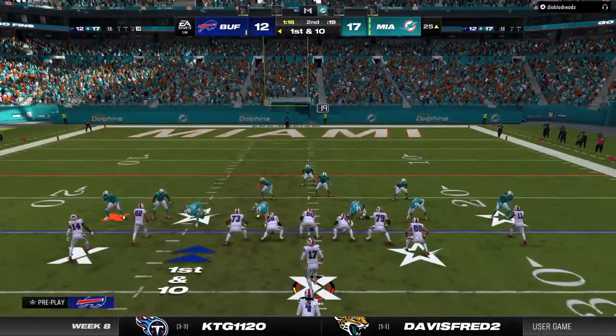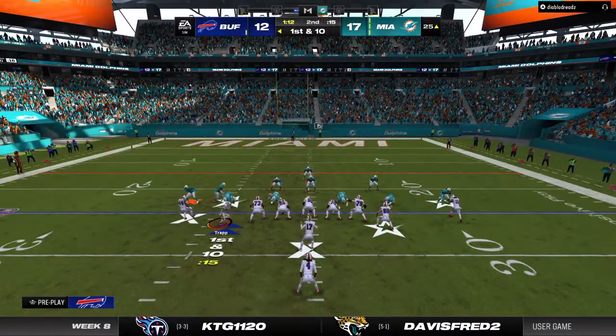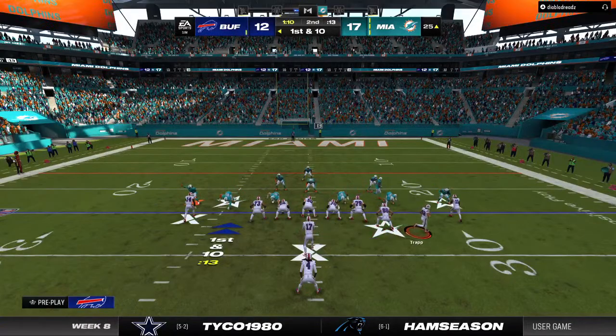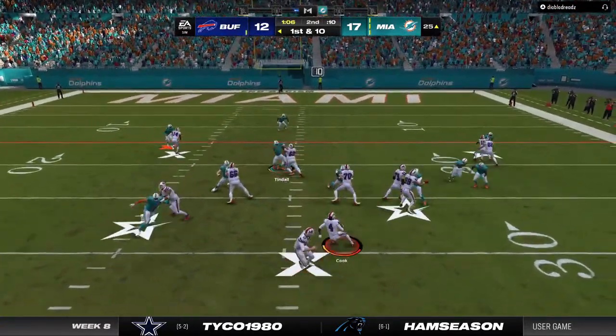In old-school NFL football, the right side of the offensive line is often known as the nasty side, and the left side, usually the technical side. Kind of reminds me of the old Atlanta Falcons 2009, 2010. That's how they constructed their offensive line.